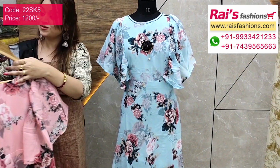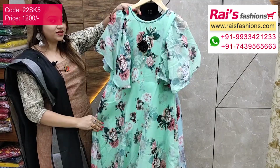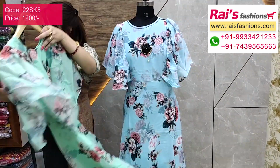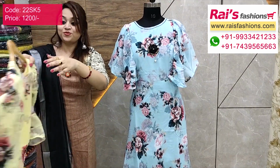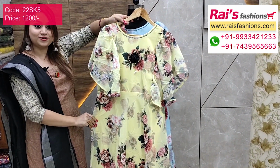And this one also is a very beautiful color option, very nice one, fully design work. And this one also has very elegant color combinations, another beautiful color option, very nice one.